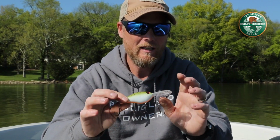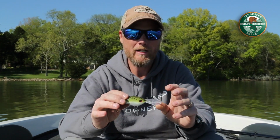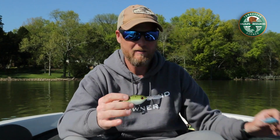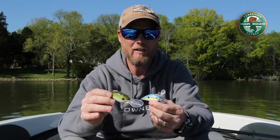I hope I've explained that crankbaits have their purpose, and each crankbait has its niche. They all don't do the same thing. This 6XD and this square bill are both crankbaits, but you absolutely will not throw these in the same place.